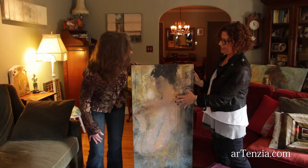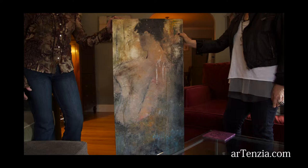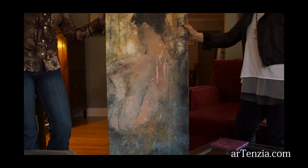I do a lot with these drips, which are galkid, a type of varnish, which some people say that's rather brave to do, but again, I like to push the envelope a little bit. But the overall feeling of it for me is sort of that mystery. You don't know really what's going on here or what's in her head. And the primary medium is oil? This is oil on wood.